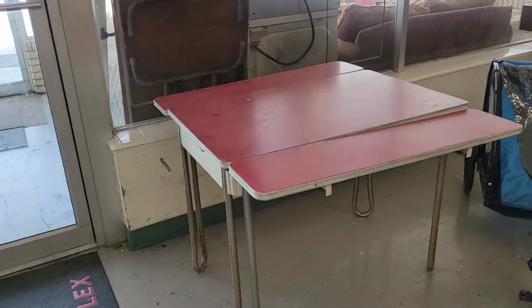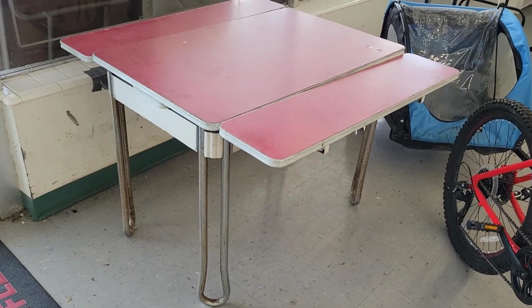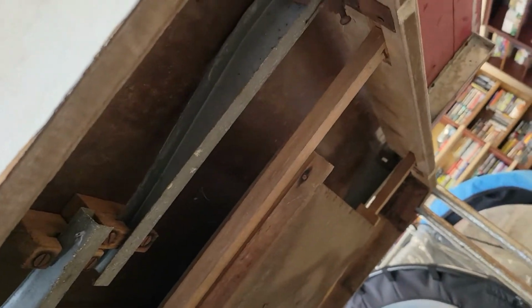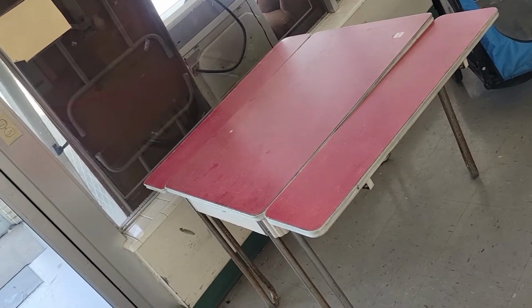Okay, right when I was getting ready to leave the key store over here, there's this really cool 50s table with the drop leaf things on it. And this is really 50s, I think. Very cool. The chrome's all blown out, dusty, but it's still pretty neat. Worth a picture and a little story. So, okay, off I go.